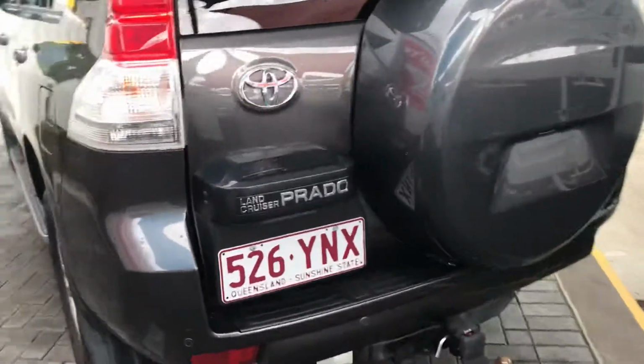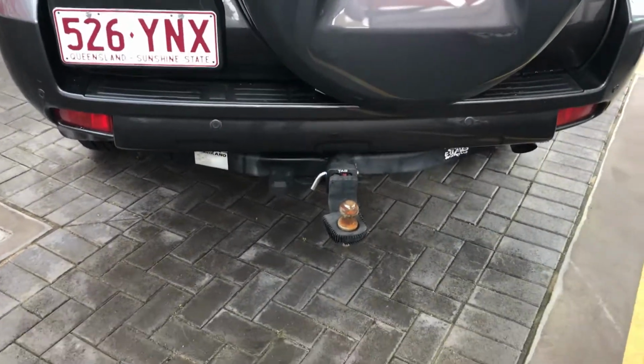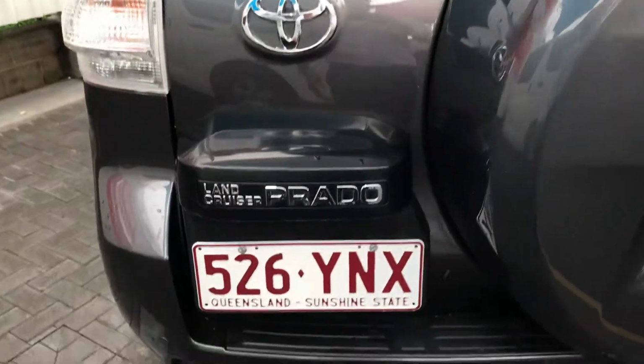Make our way to the rear of the vehicle now, and as I mentioned, you get the sensors there as well on the back, with your tow bar fitted there as well, reverse camera set up, and obviously the spare tyre on the back. Pop this open.